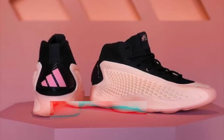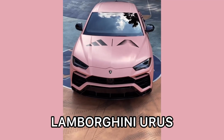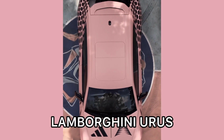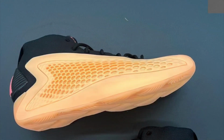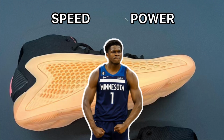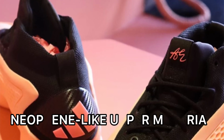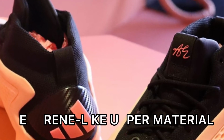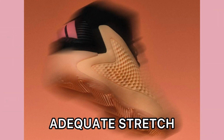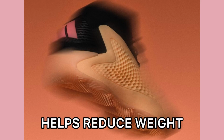One, as the initial teaser video shows, the shoe is probably inspired by the Lamborghini Urus, a super sports car with the practical functionality of an SUV. From this, Adidas probably had in mind a shoe that was built for speed and power for a multi-skilled athlete such as Edwards. Which brings us to the second point. It's possible that the shoe uses a neoprene-like material for the upper, giving the shoe adequate stretch during sprints while retaining that one-to-one fit. This also helps reduce the weight of the shoe while adding adequate ventilation.